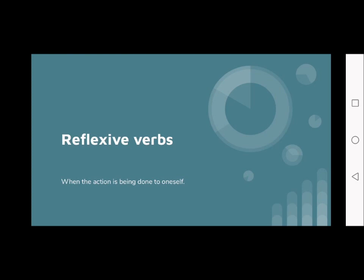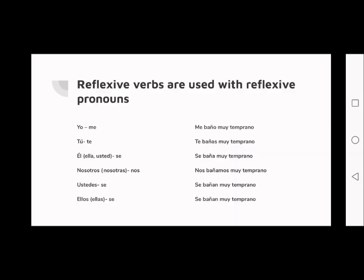Okay, so we're going to start with the reflexive verbs. When the action is being done to oneself. For example, in English, when you say, I comb my hair, yeah, you're doing it to yourself. I bathe myself. I brush my teeth. In English, we just add the my to it to show that it's being done to ourselves. But in Spanish, they have specific verbs to talk about reflexive actions. Okay, so let's get into it.